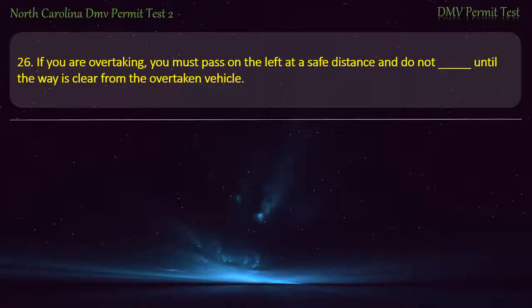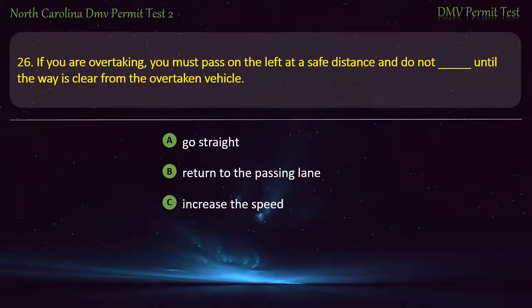Question 26. If you are overtaking, you must pass on the left at a safe distance and do not return to the lane until the way is clear from the overtaken vehicle. Go straight. Return to the passing lane. Increase the speed. Return to the lane. Answer. Return to the lane.